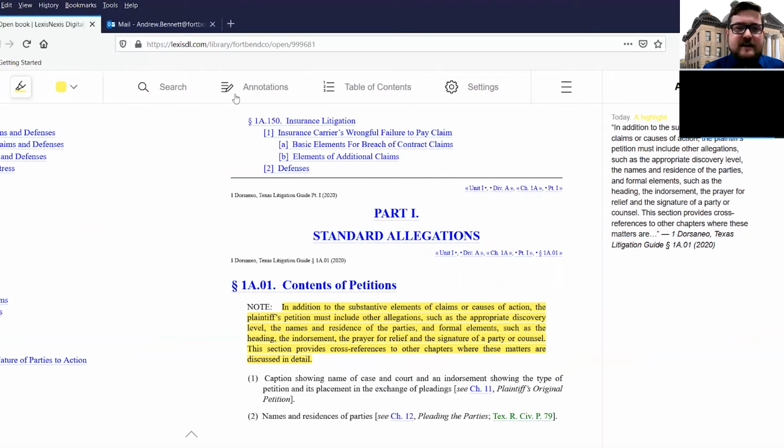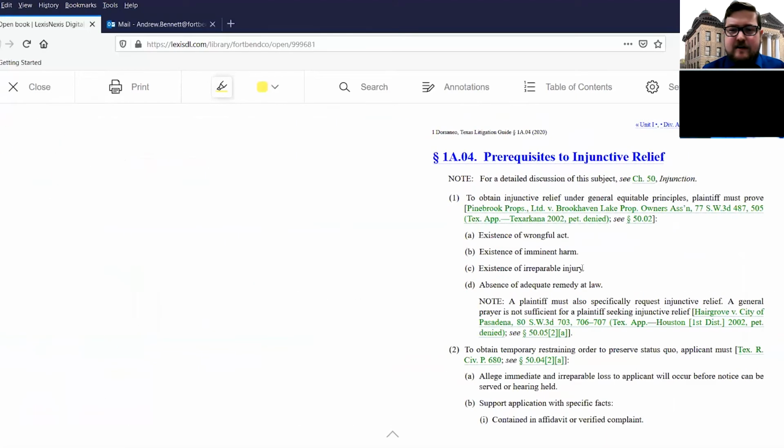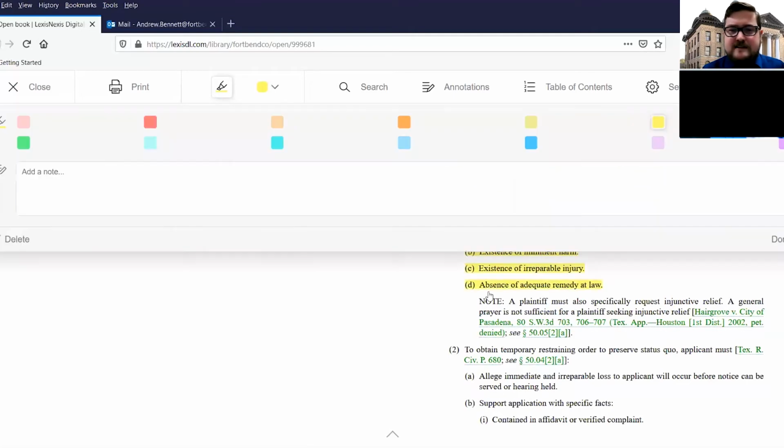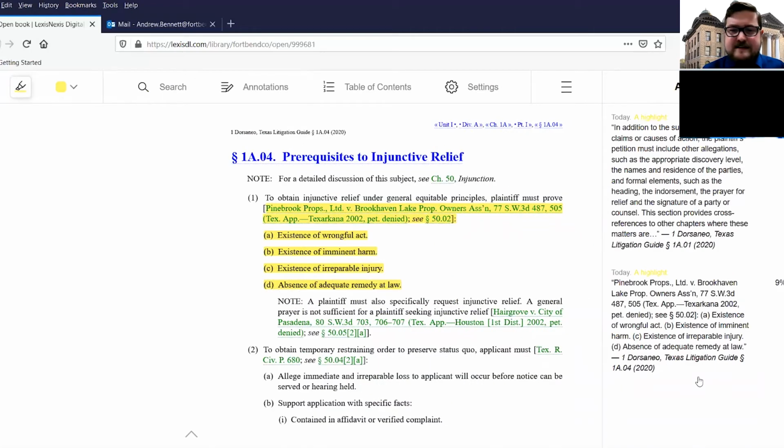Okay, so what they've done here is it's your annotations that you've highlighted. So let's say you highlighted multiple things throughout that chapter. If you just hit annotations, you can see them all listed here. I'll just show you an example. Let's say I came in here and I really wanted to highlight 1A.04. I'm going to highlight this section, hit done. Now I'm going to go to my annotation, and there you go. You can see both of your highlights. Super useful. You can easily jump back to it on the next day or the next time you look at it.